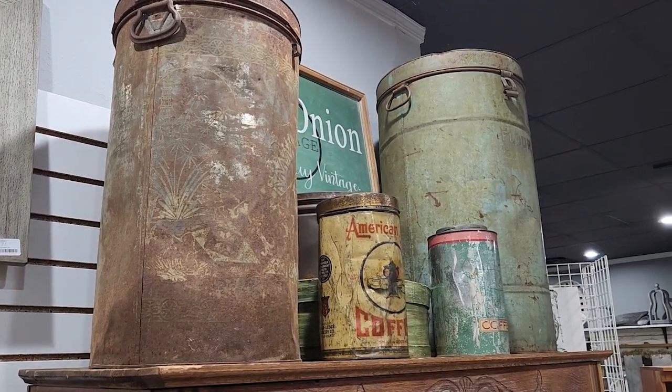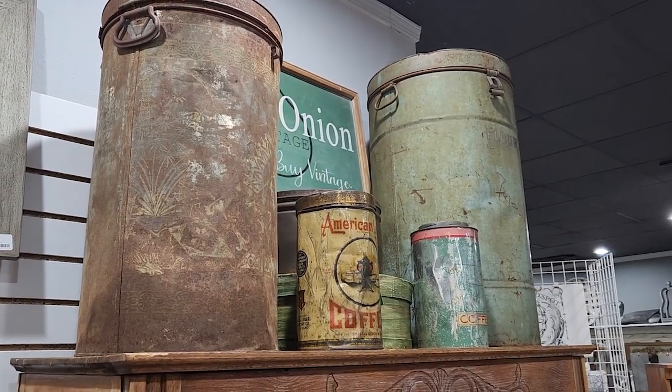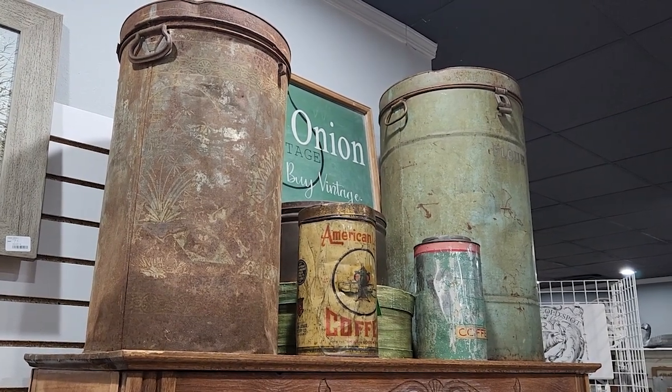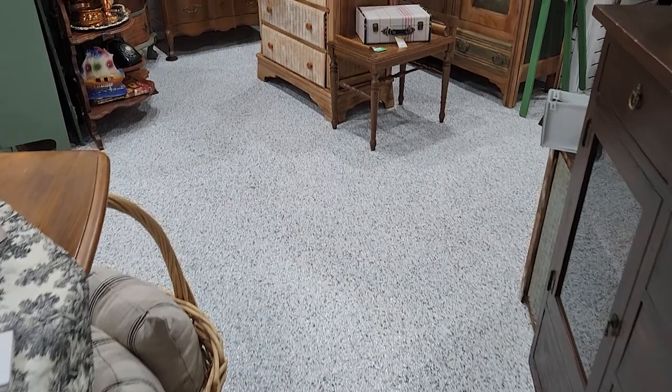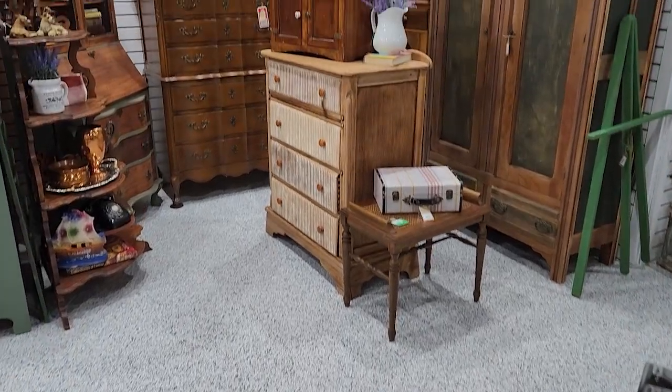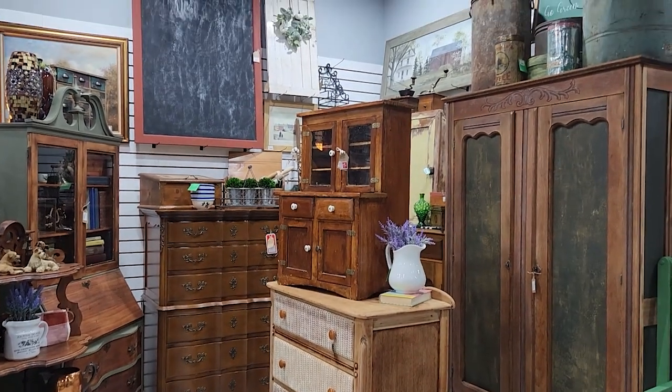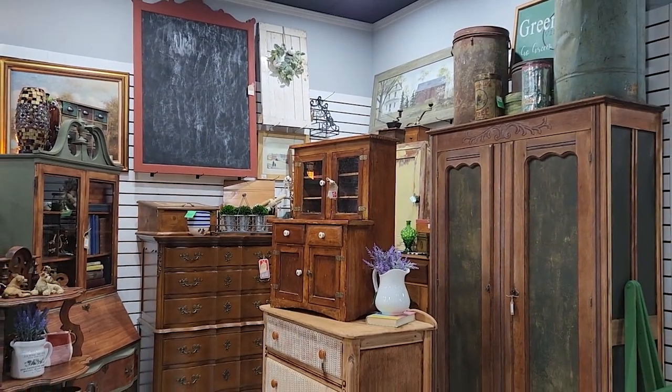And then we just kind of happen to have a collection of canisters right now, a couple that are really big. We didn't plan that. We must have both seen some at the same time, and then ended up having a nice little collection up there. So I feel like there's not a ton to see right now in the booth, but there are a lot of things for sale here.